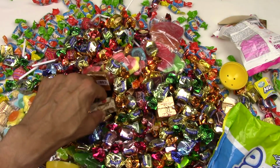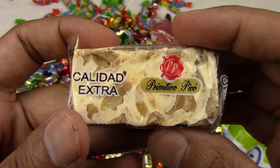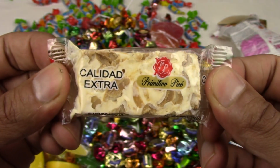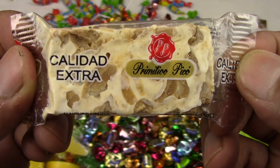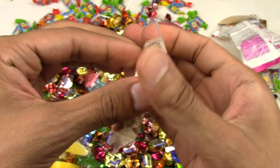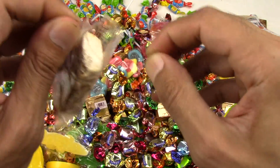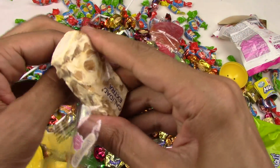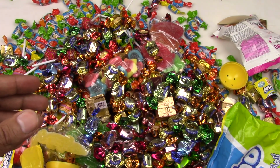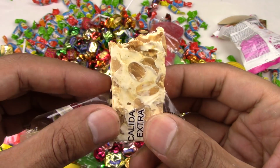My tummy. Oh, what is this? Calida Extra Prominio Pico. Oh, it's a pico. Does that mean it's spicy? Let's see. I'm gonna try it and see if it's spicy. Let's open this up. Yay! I'm gonna bite on it and chew on it. It's not spicy at all.